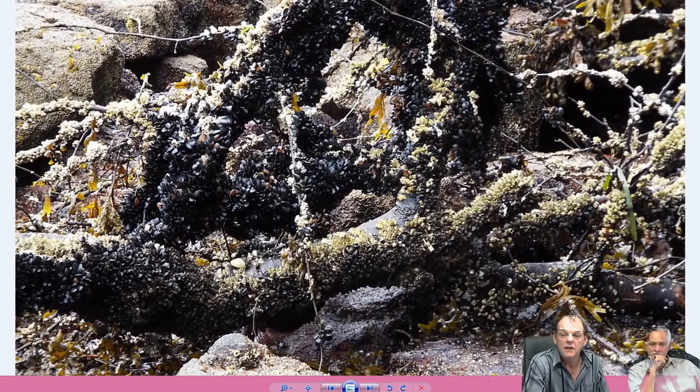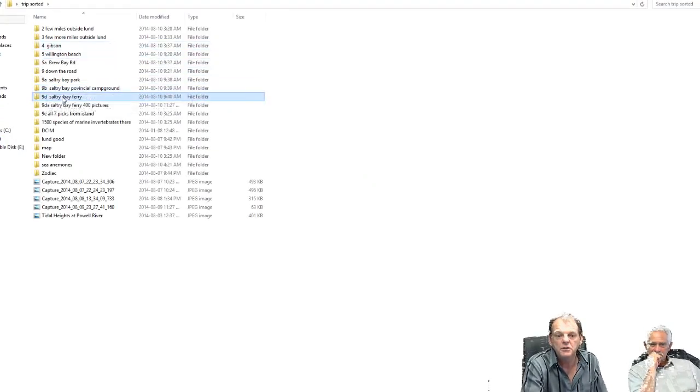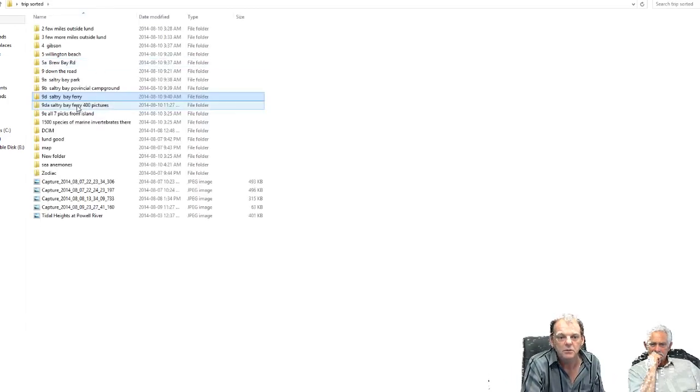And so, a big area. And that was a big stick, right? Yeah. So let's move on to another part of these provincial parks. This is further down the coast. Remember, these are provincial parks. Right, that's Salty Bay. I got to jump ahead one.